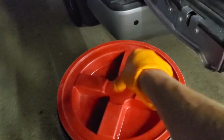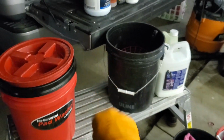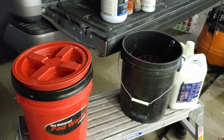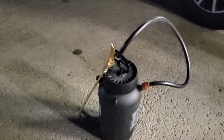It's an old clay bar, and then use this Gamma Seal lid because this guy doesn't have a hose setup, so it's just easier to bring my own water. And I know I don't have a big water tank. This is just what I do. I'm sure there are better options out there, but this is from Carpet Cleaning World, so I just happen to have it. It's just a pump sprayer, right?